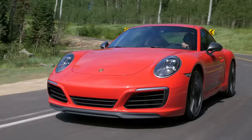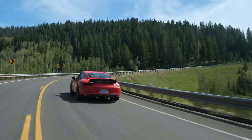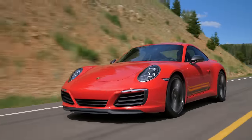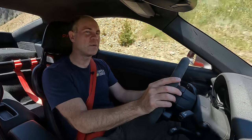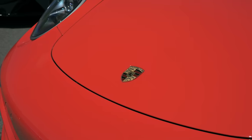Coming into this review, the categories that matter to me in quantifying fun are power and handling, of course weight, the style, but most of all, am I laughing through corners? And in the 911, I am laughing. I love 911s. No, I don't. I don't love all of them. I love this one.